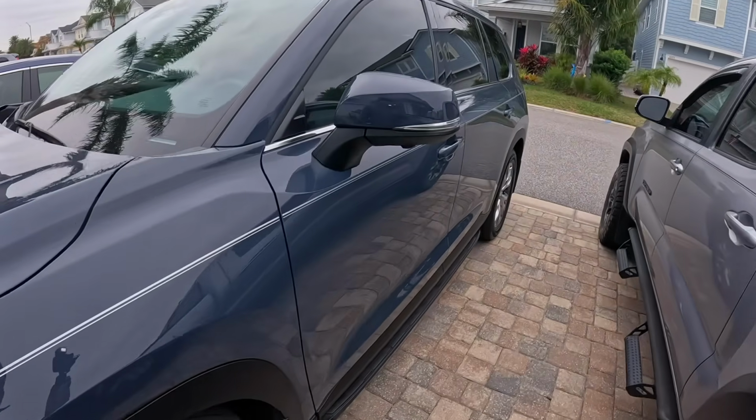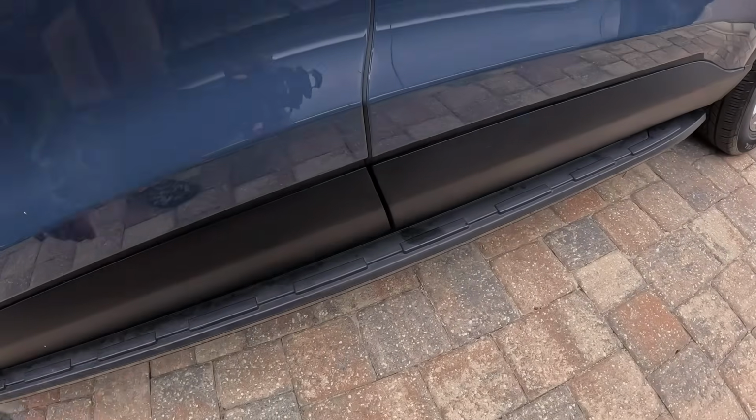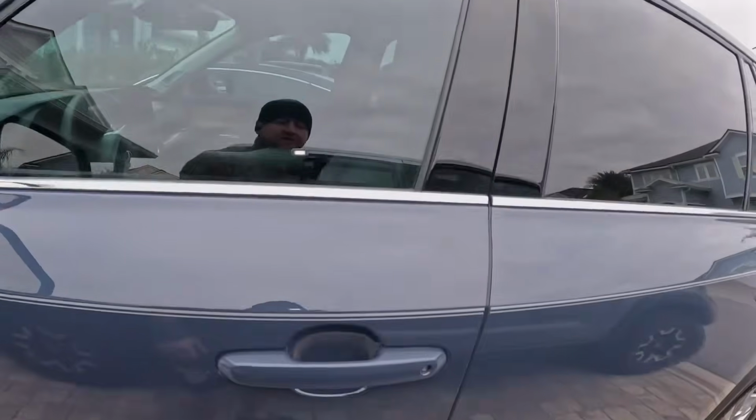All right, taking a tour of the outside of the car. We got the running boards. My wife said they were very helpful when she was recovering from a C-section, so that's good to get in and out of the car.